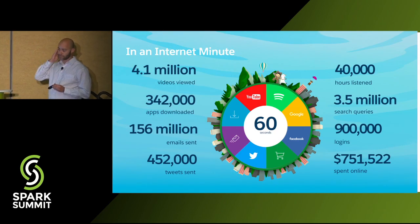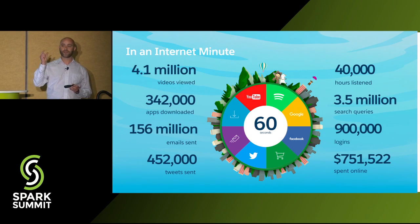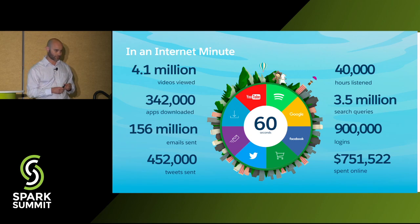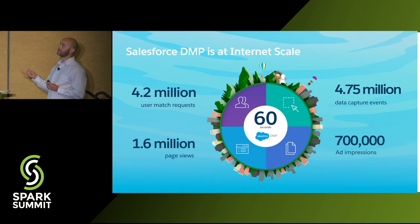So how large? Let's put some numbers into it. Some of you are more familiar with this notion of an average minute in the life of the internet. So in an average minute, you might see 500,000 tweets, 900,000 Facebook logins, maybe 3.5 million Google search queries. Well, we operate at a scale that might be even slightly bigger than that.